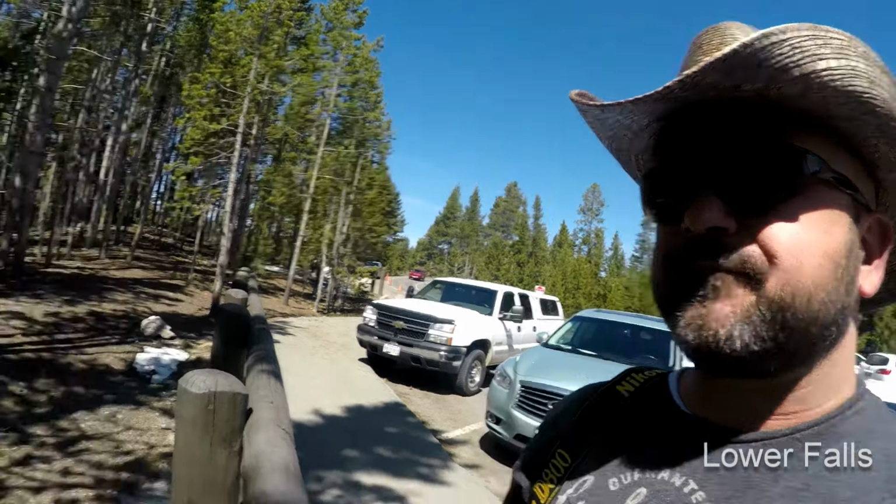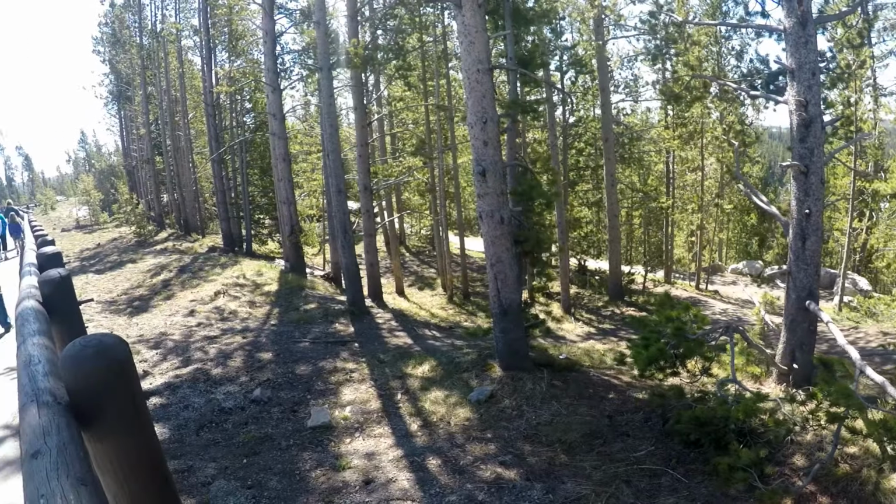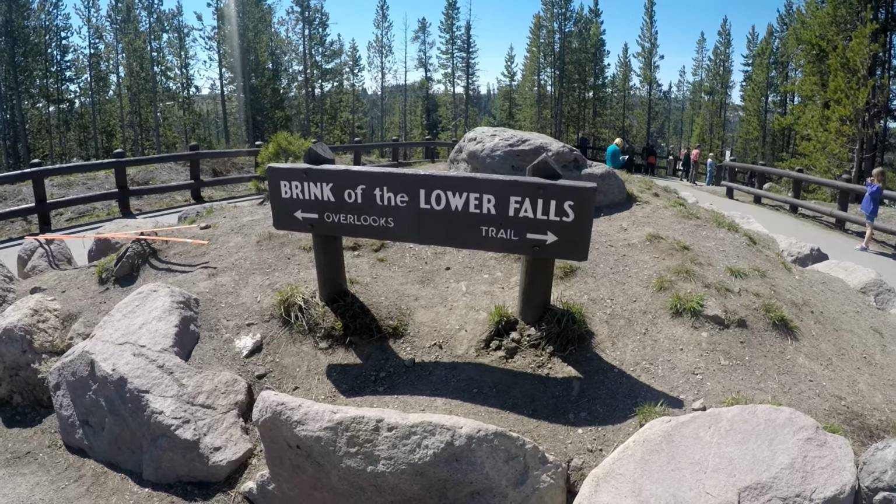We're here at the Lower Falls, right outside the visitor center. You just hang a couple of lefts, and we're right here. You can kind of hear the falls running down there. We're going to walk down and check them out. So we're here at the top.